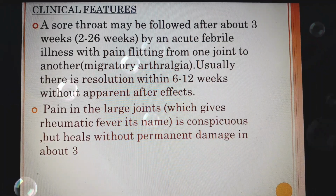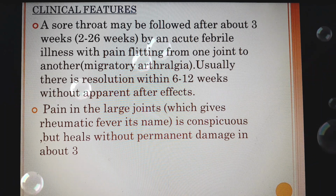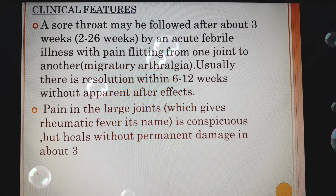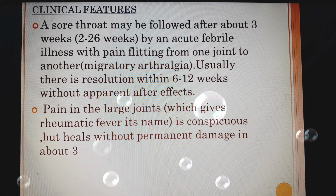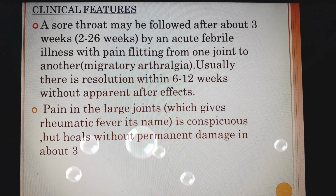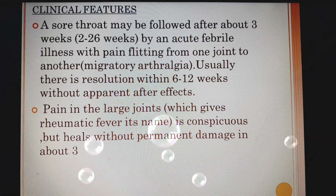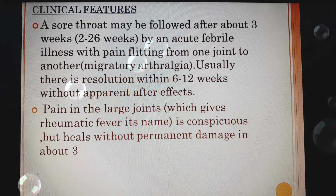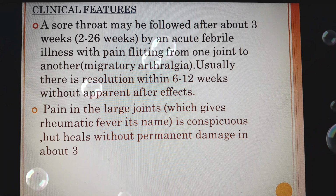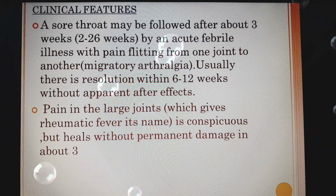Now the clinical features of rheumatic fever are a sore throat, followed after about 2 to 6 weeks by an acute febrile illness with pain flitting from one joint to another. Migratory arthralgia, usually there is resolution within 6 to 12 weeks without apparent after effects. Pain in the large joints, which gives rheumatic fever its name, is conspicuous but heals without permanent damage. Now certain points that are not mentioned here, I would like to explain.